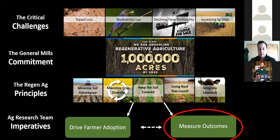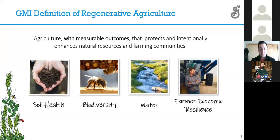So that's a little bit about the ingredients that we're employing to drive farmer adoption. And the bulk of what I'm going to talk about here is largely about how we're measuring outcomes. Like I said, driving the adoption of these principles is in service to driving these positive environmental and economic benefits on the landscape. So just quickly refreshing on the outcomes of interest.